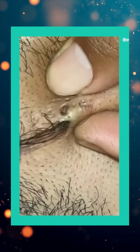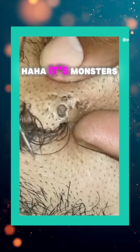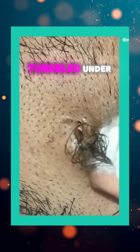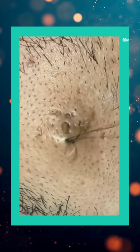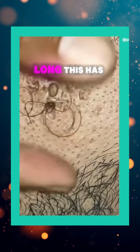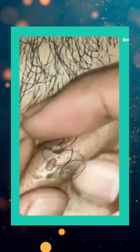Whoa! That is monstrous. You can see it up in the other one. It's all connected. It's all tunneled under there. Still going. Come on, put some gloves on. It just keeps going. That is so long. This has been there a long time.